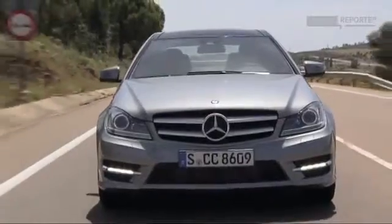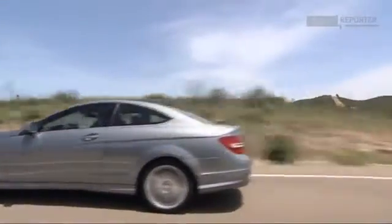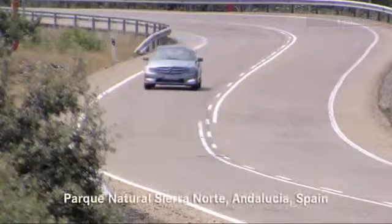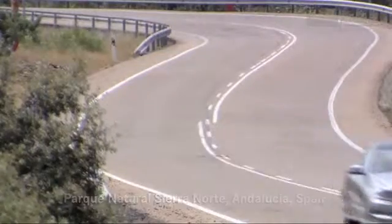The C-Coupé feels, and quite frankly, looking at it, looks more agile and nimble than its 4-door brother. The roads here are both a test for the car as well as the driver. And these tight curves are absolutely no problem for the C-Class Coupé. It seems to be its perfect territory.